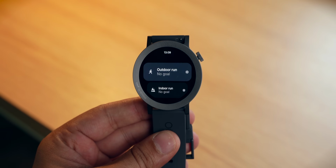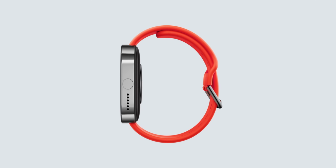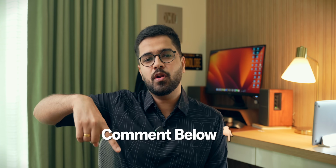Now, this is a round watch, which I do prefer. I don't like square watches. The one before this was a square watch. I think they just want to see which one does better. So what do you guys prefer? Let me know about that in the comments down below. A round watch or a square watch?